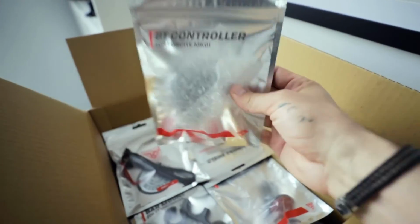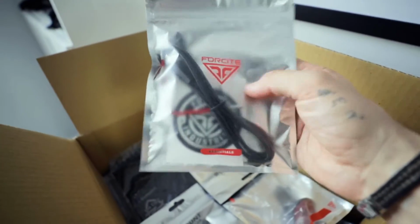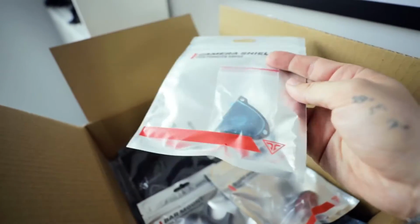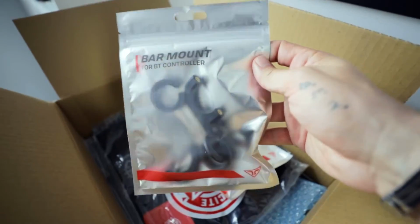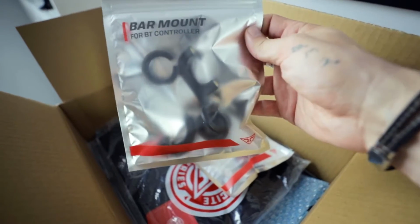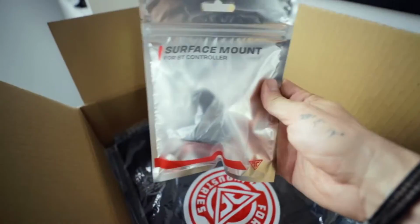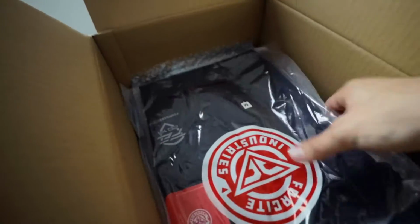That's the Bluetooth controller that goes on the motorbike handlebars. This looks like USB. What's that? Essentials. Yeah, USB. A couple of stickers, a tool in there. This is the camera shield. Replace the camera shield if your camera cracks a lens. The bar mount itself. So this mounts with the Bluetooth controller, so you can control all the stuff. We'll go through it very soon. And this is a surface mount, so you can stick this on the tank if you don't want to use the controller itself on the handlebars.